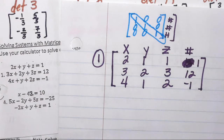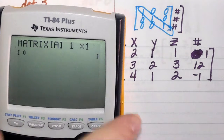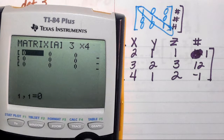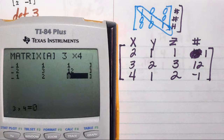But right now, now that I've set up my matrix, which I probably would show on my paper, so Ms. Compton has a little work to see, I'm going to go to second matrix, edit, and I'm going to put this matrix into A. So it is a 3 by 4. And my entries are 2, 1, 1, 1, 3, 2, 3, 12, 4, 1, 2, negative 1.